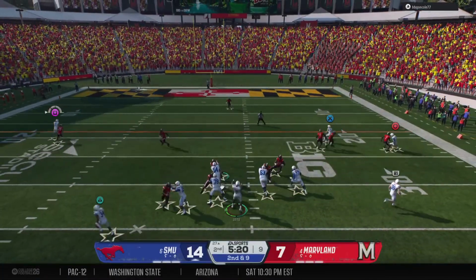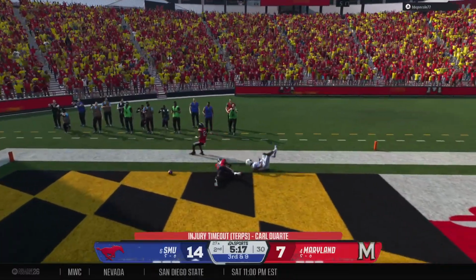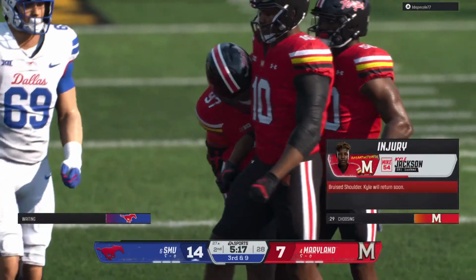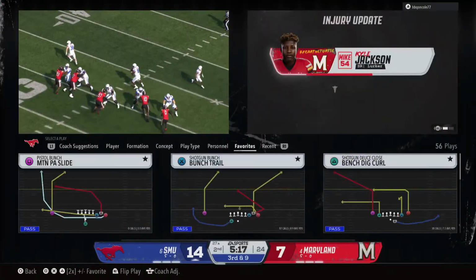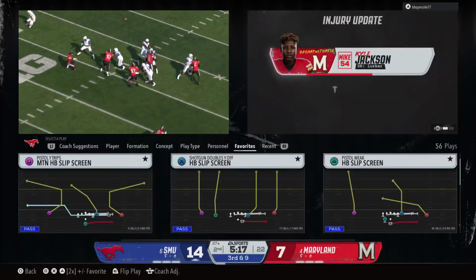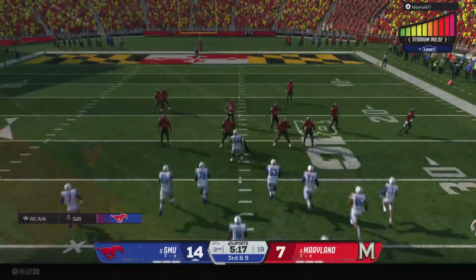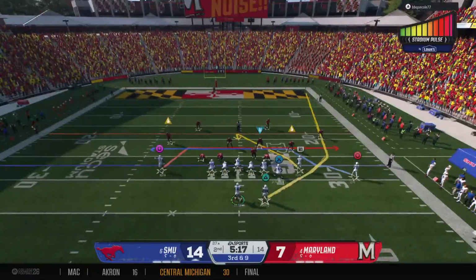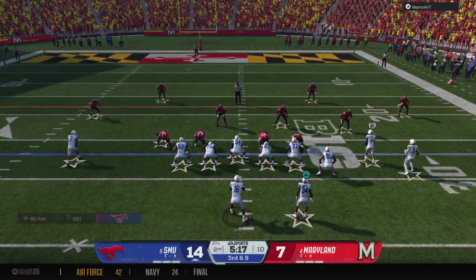Looking to pass here on 2nd down. Taking a shot deep toward the end zone. Oh, he can't hang on. What an opportunity to score there. Instead, incomplete and 3rd down. Chris, that's a classic case of predetermining what to do with the football. You've got this incredibly talented receiver, arguably the best athlete on the field. I get it. You want to get him the football, but throwing into double coverage, that's a no-no and a great way to throw picks.